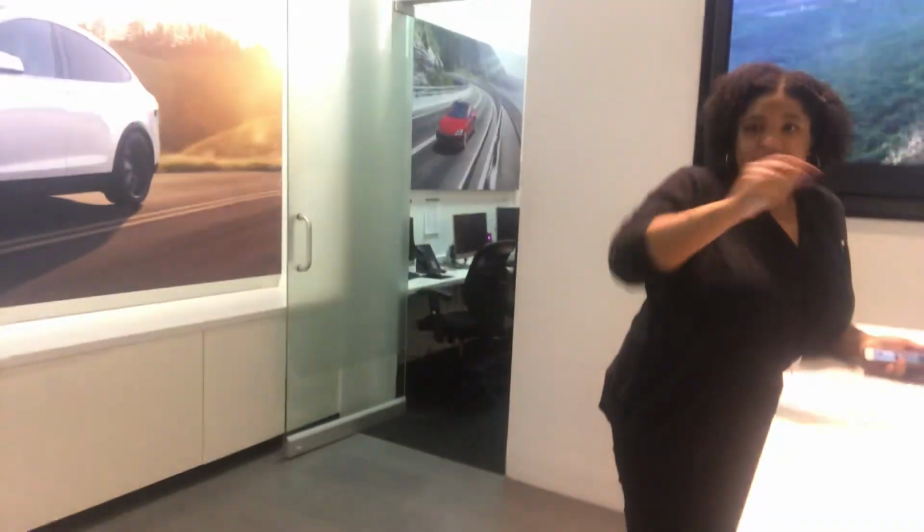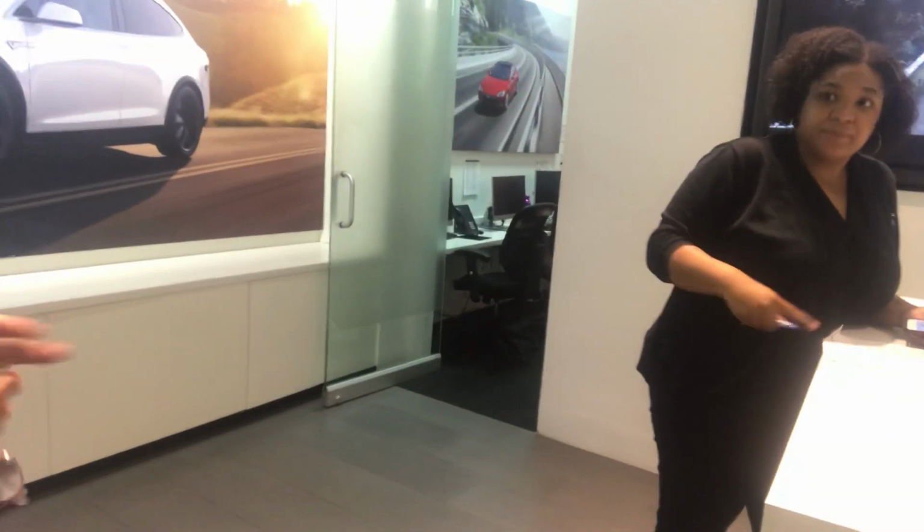A half an hour, 300 miles. It's free to charge. There are stations all over the country. You said I can drive to the East Coast. Yeah, when we did Sedona, Arizona, the car tells you where you have to stop to get there. That's inside the car.